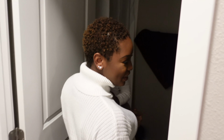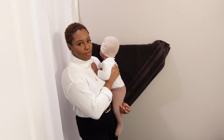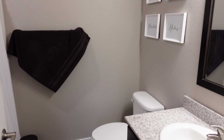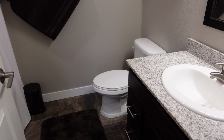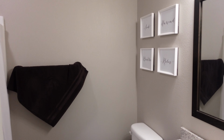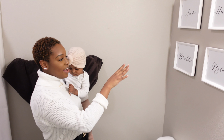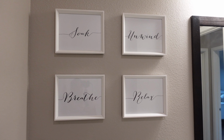So now we're gonna come into the bathroom. They stuck with the consistent theme, which not a lot of townhomes and apartments do, which is the granite countertops, the same granite that's in the kitchen, and then the same wood and stain of wood in the bathrooms, which I love.